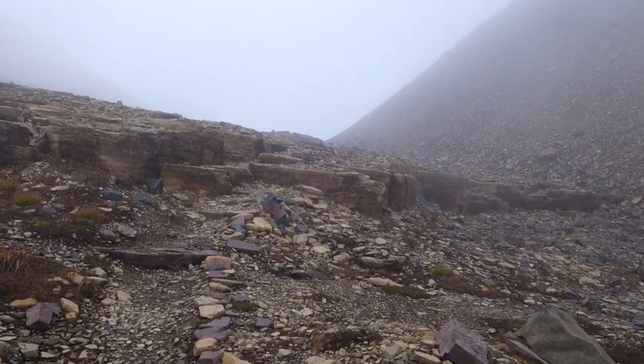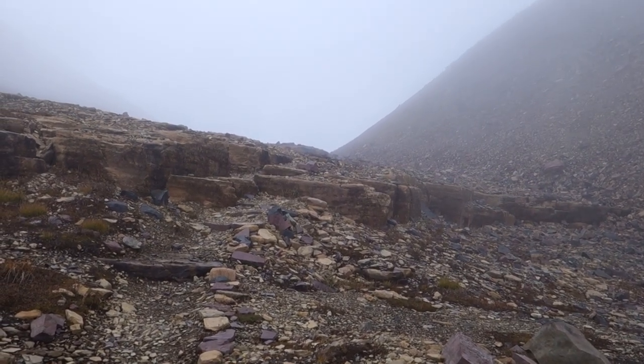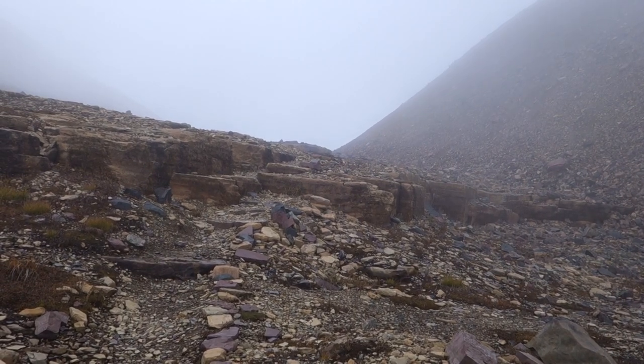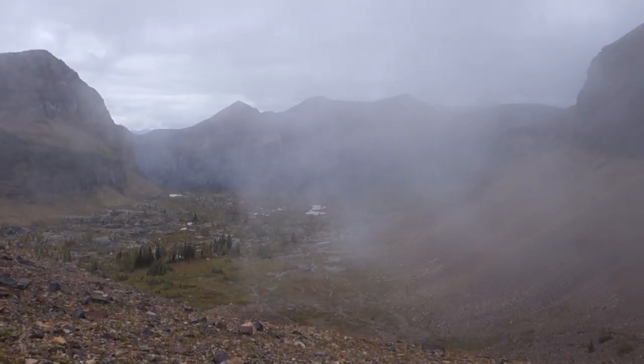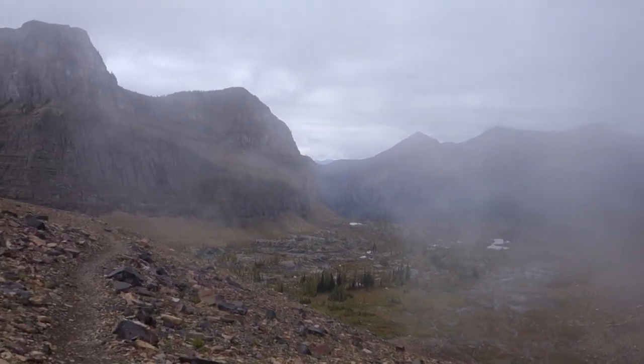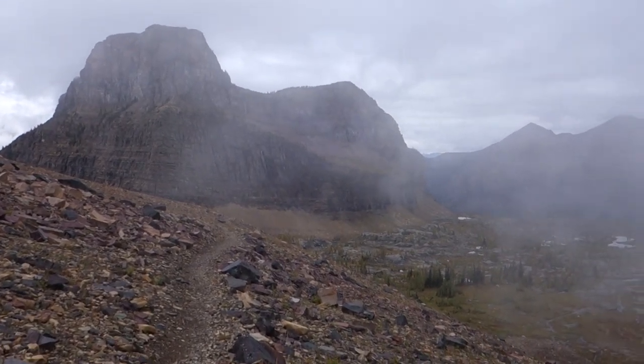In order to get that view of Hole in the Wall, I went about a mile beyond the pass and probably lost about 500 feet of elevation. Moving back through that saddle again, through Boulder Pass, and it seems I'm bringing the fog with me. Looks like it had been clear here.